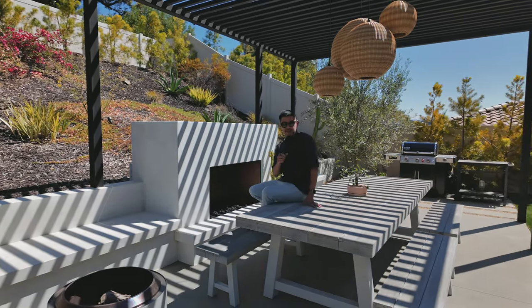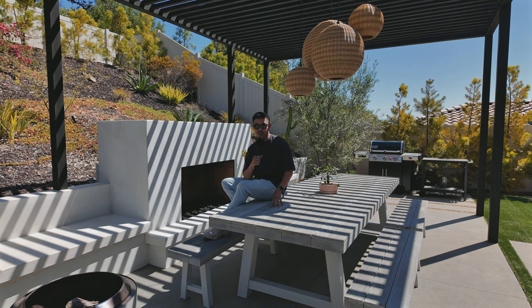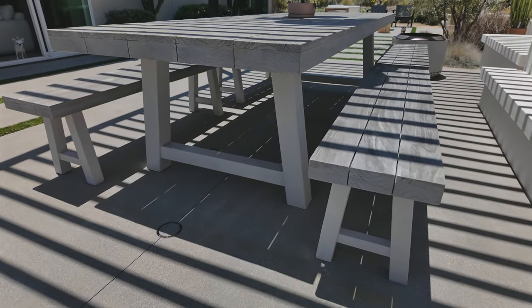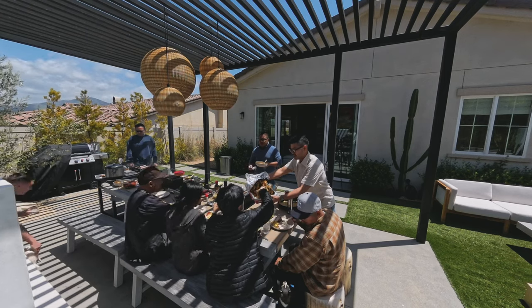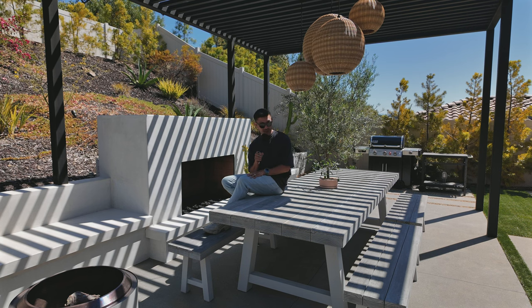All right. And finally, in this space, we have this huge massive dining table. It's an outdoor dining table that we got from a company called Article. Unfortunately, I don't think they sell this anymore, but I will double check. And if they do, I'll leave it linked down below. We also chose bench style seating. We wanted it to feel a little bit more relaxed. And I think the bench style seating adds to that. It gets people closer together. And so I highly recommend an outdoor table with benches.